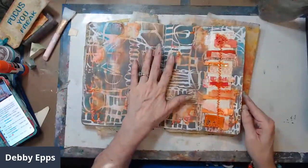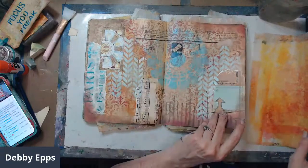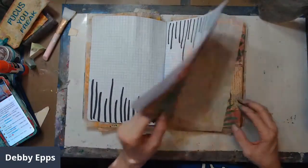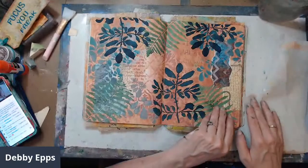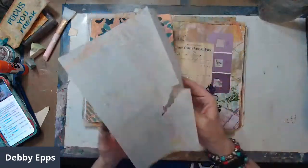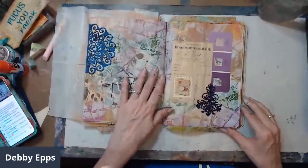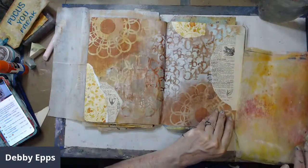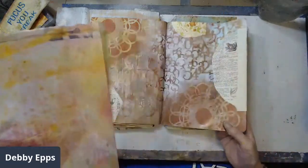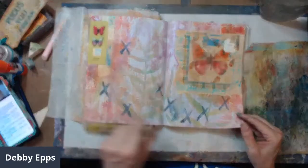This one's done. This one's done. I think this one's done. This one's done. I'll put that deli back in there because that might still be tacky. I think this one could use a focal point, but I'm going to photograph it first. This one's done. Done.